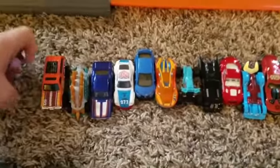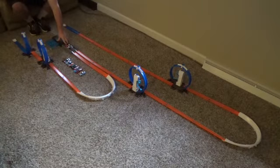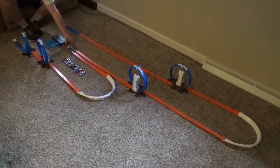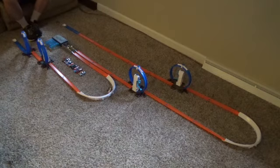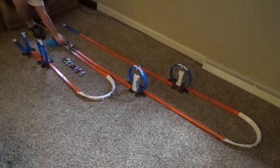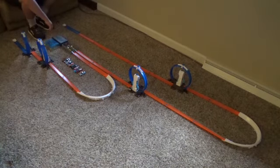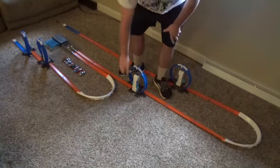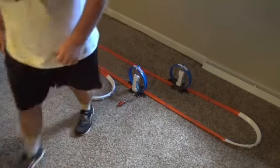We're going to start off with these 2. It's Power Surge against the Chevrolet Blazer 4x4. Each of these cars will have at least 2 chances. Well, that didn't go so well. Looks like Power Surge is the first one to make it. But how about the Blazer? Oh, bounced there like a frog. Where can I put him? How about over here? Yeah, that might work. For every car that fails, I'll put him there.